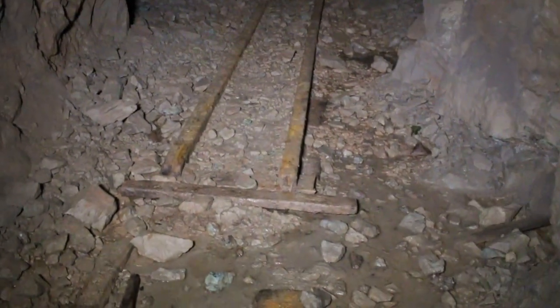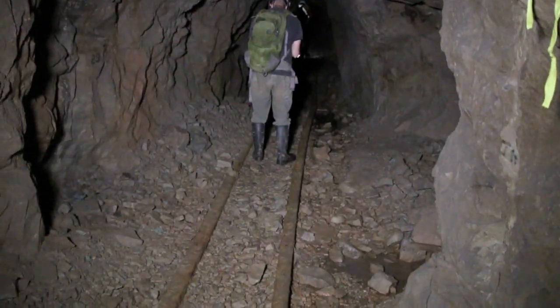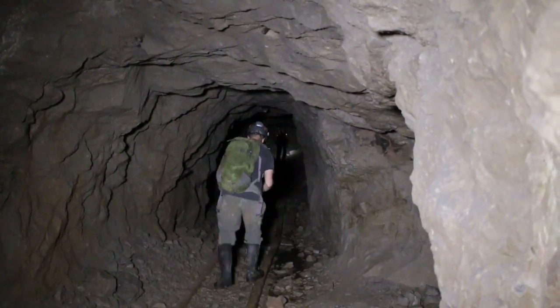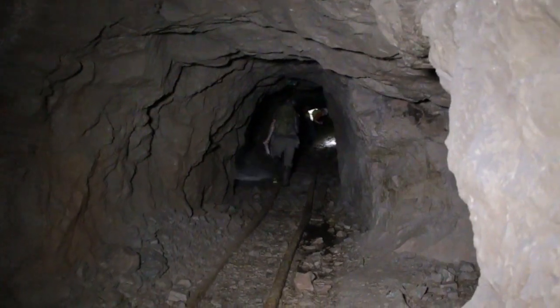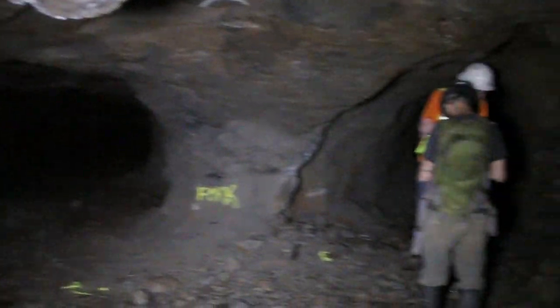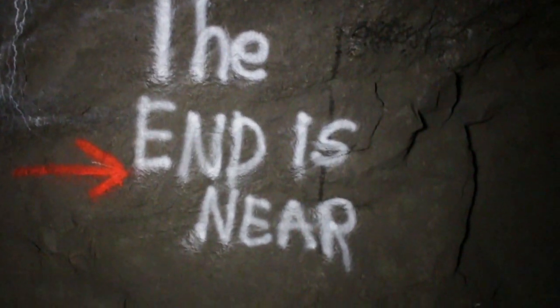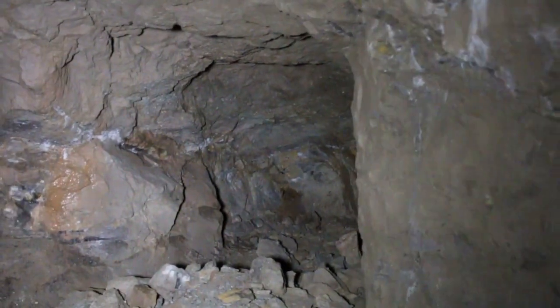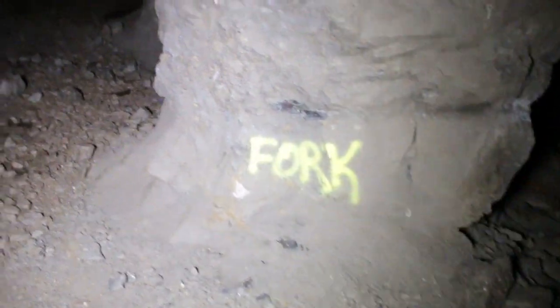we continue. There's some wooden tracks, which we've not seen before. Like so. Look at them go. We're getting an announcement of a dead end. Well, we've got some graffiti on the wall saying the end is near. All right, from the end is near, we've got some little side stoping, tunnel down that way, and a huge cavern this way. Fork in the road.